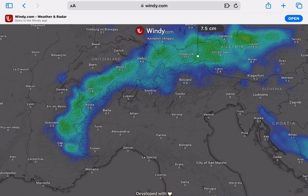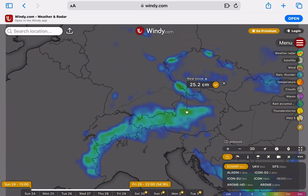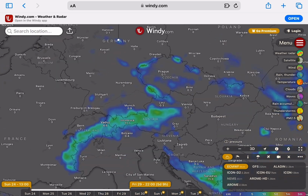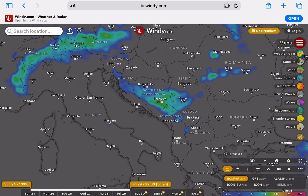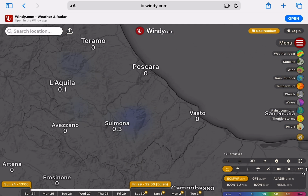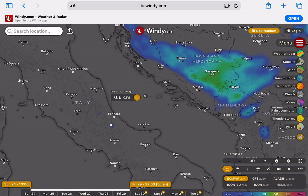So like 12, 17 centimeters. It shows some spots of 25 centimeters in Austria, and some spots of Czechia, northern Czechia, southern Germany, and central Germany, a finger or two. It shows more in Bosnia, Montenegro, central Croatia. There's some snow in Romania, even a finger or two near Macedonia. Some slight spots in those central mountains of Italy.